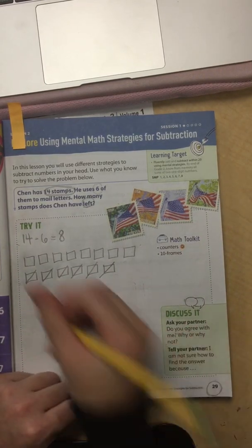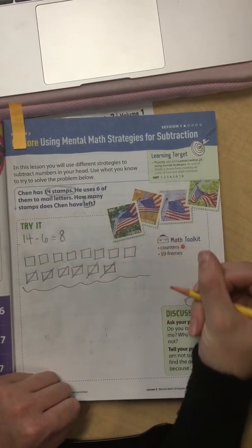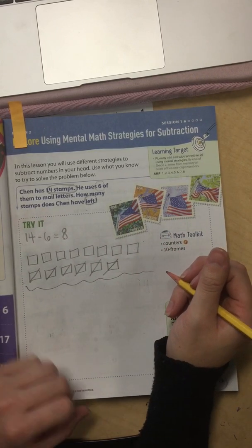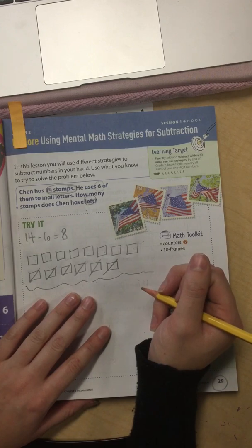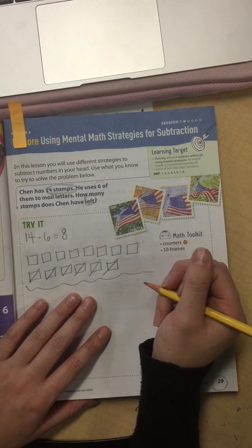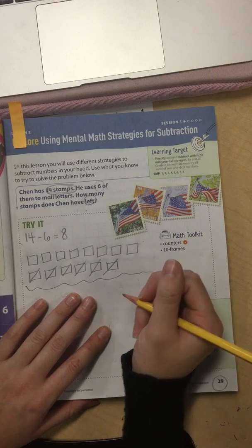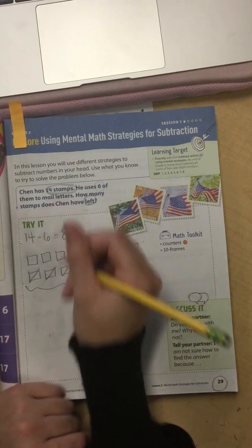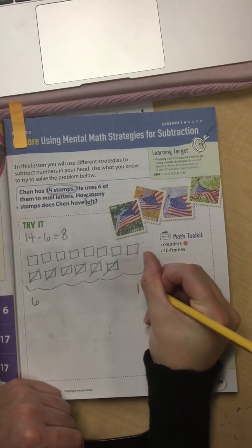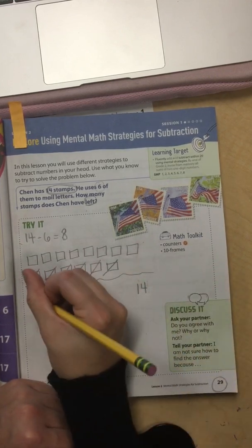Some of you decided to complete the problem in a different way, which is completely fine. Some of you decided to count on. You might be thinking, how do you count on in a subtraction problem? Well, in an addition problem, we always start with our larger number and count forward. But since we are taking away, we are going to start with our smaller number. So let's say we start at 6.